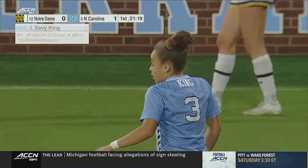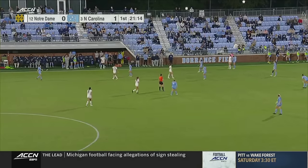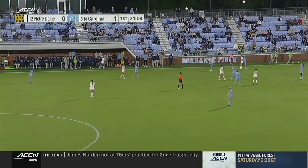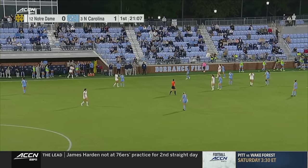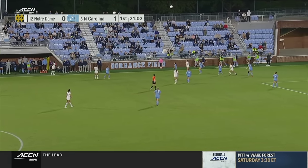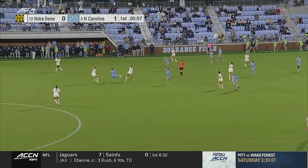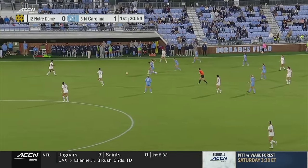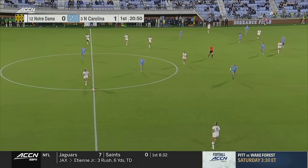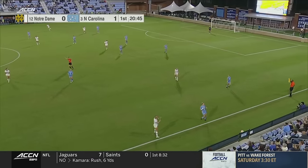Savvy King, so impressive. The freshman out of West Hills, California, and some youth national team experience for the U.S. Was also a track star in high school. We've seen that burst of speed when needed, but her positioning usually is so good as well. Just under a foot and out of bounds.